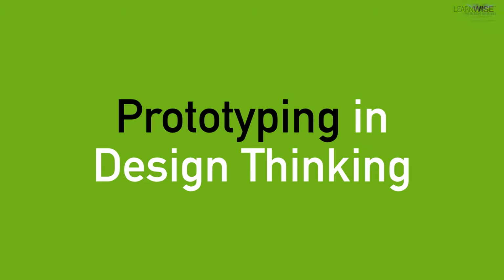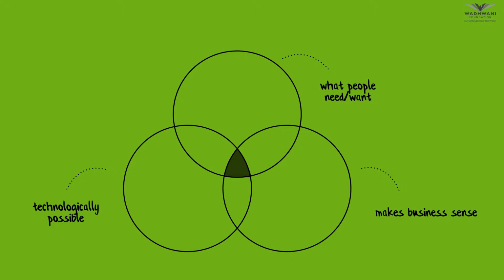Prototyping in design thinking. Design thinking uses prototypes for the same purpose: gather feedback and test the idea. But the way design thinking suggests you do it is the difference. In design thinking, our goal in prototyping is to see if the idea is feasible, valuable, and desirable.